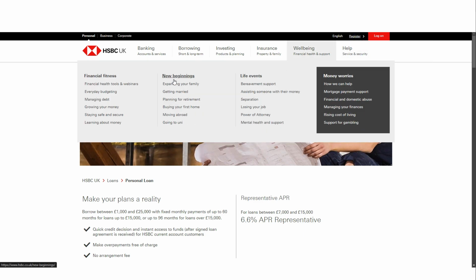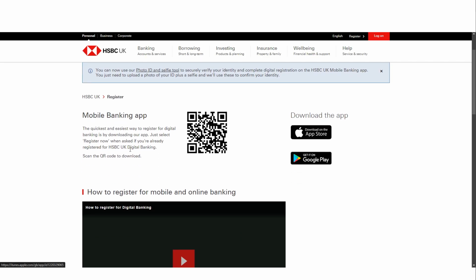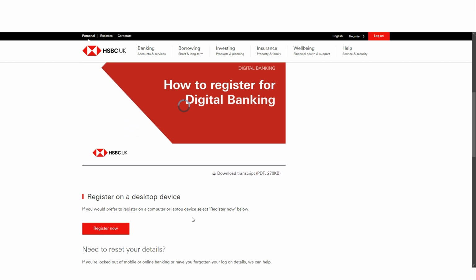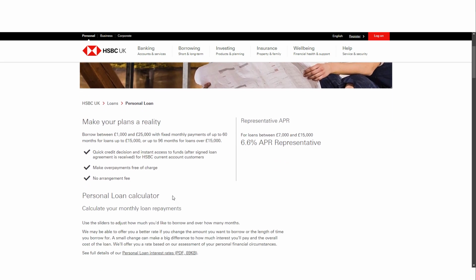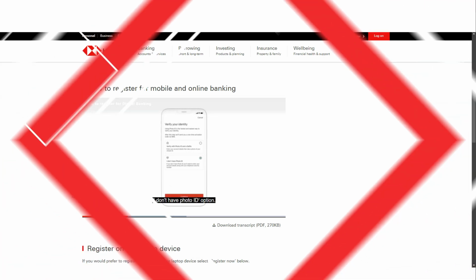The process of applying for an HSBC personal loan can vary depending on whether you are an existing customer. If you have an HSBC current account, the application process is quite fast, and you could get a decision in a matter of minutes. Once approved, the money can be deposited into your account almost immediately. For non-customers, the process can take longer. It might take up to 5 working days to get a decision, and if approved, you could wait an additional 3 working days to receive the funds.